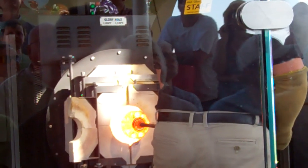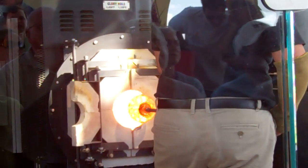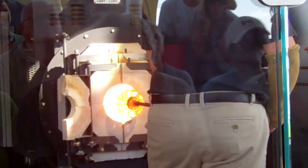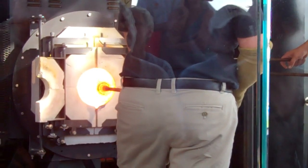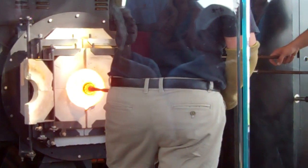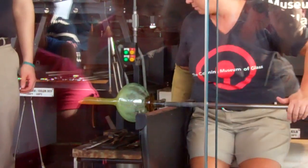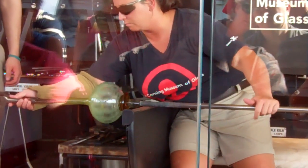So cutting through the glass, it's very soft. I like to say it's like cutting through cardboard. So it's like cutting through a little bit of cardboard, but when the glass is hot, it's fairly easy to cut through. So a little more heat. We're going to go back to the bench. Apply some pressure with our jacks and start to flare this shape right open.